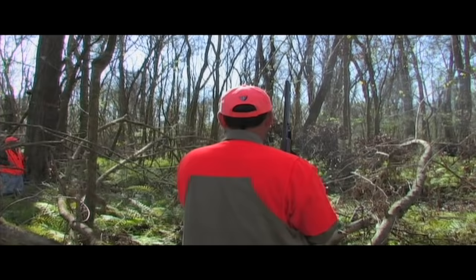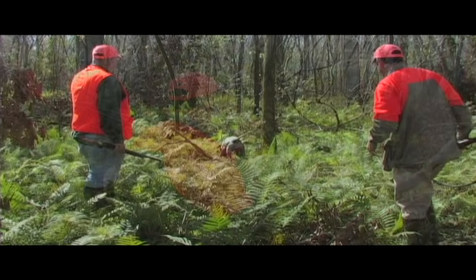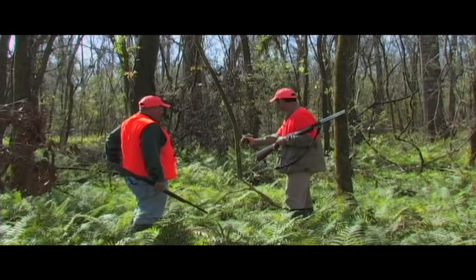Look, every time, that's how they go get up, ain't they? I'm just stepping over that log. Fetch him up, man. Let's go. Fetch him up. Good job, man. Good job. Come on. He don't like them feathers, does he? He don't like them feathers in his mouth. Another woodcock.